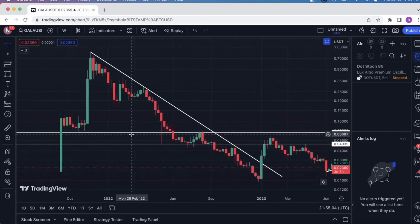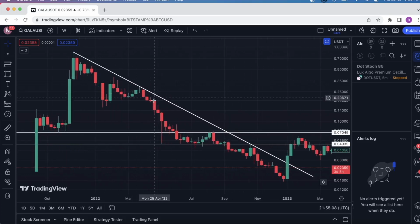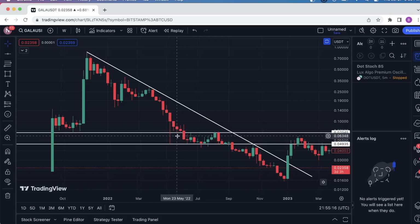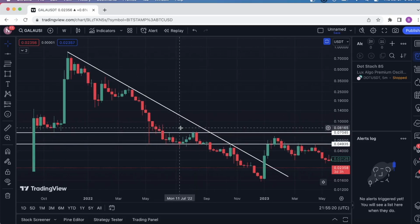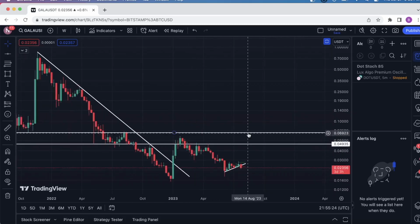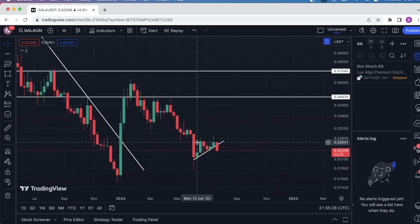Okay, so the first level, as you can see, it was the level of support right here. And then when we came down, it was a level of support right here for several weeks. The price was fighting with this range for several weeks until we eventually broke down. And then as we came up, it served as a resistance. So it was support, then it flipped to resistance. And then obviously as the price comes back up to it, if we get there, then it'll be a level of resistance as well.